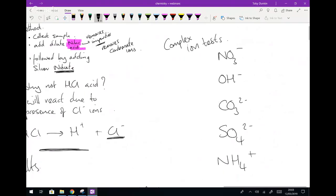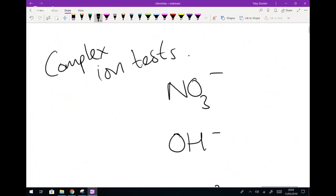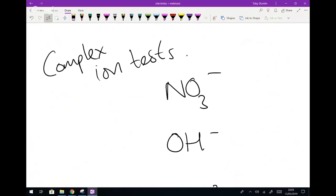Right, I'm not going to waste your time, Year 11. There are tests for every single one of these, but you do not need them all for GCSE. First thing, you do not need to know the test for the nitrate ion.